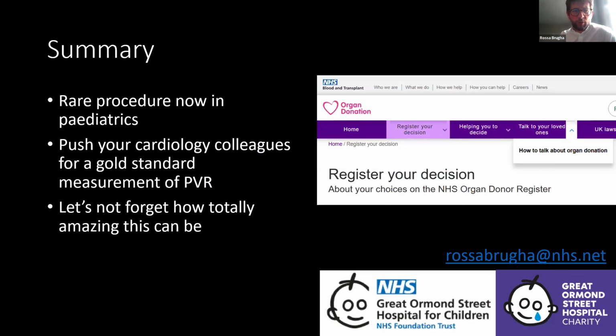So in summary, this is a super rare procedure now in pediatrics. There's 2 kids on Earth walking around who had heart-lung transplants that I can find in 2023. These are small numbers. I would say to the lung people online, have a good chat to the cardiologists about how did you measure the PVR, and is there a way that you could do that in a different way, or what is your variability, what is your coefficient of variability for that test that we're basing massive decisions on. But also transplants can be very, very cool indeed and transform people's lives. Thank you very much.